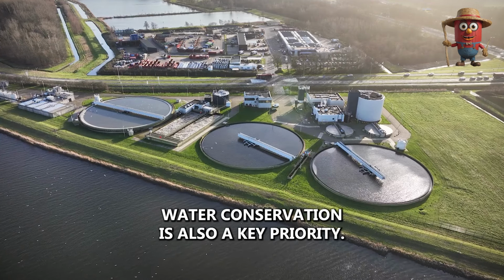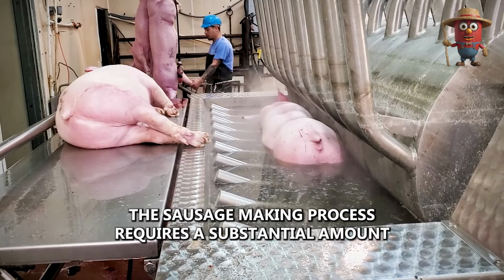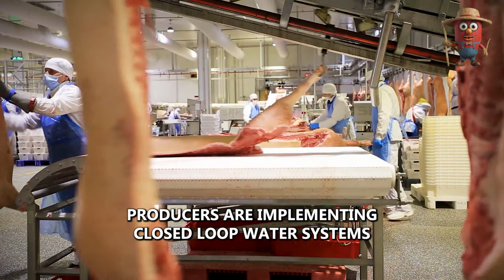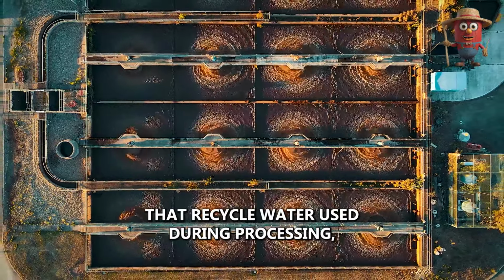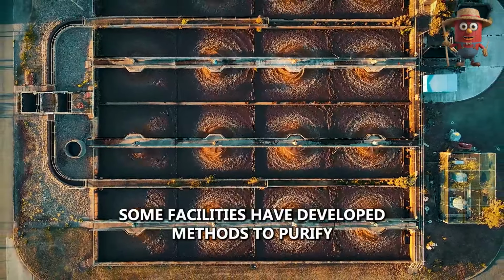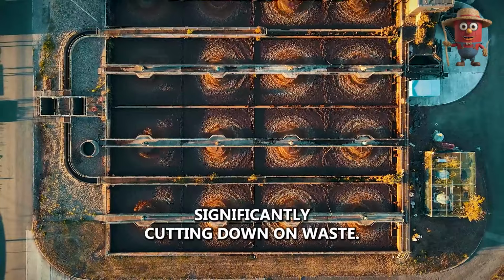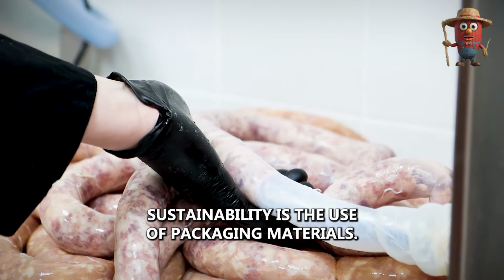Water conservation is also a key priority. The sausage-making process requires a substantial amount of water, particularly in cleaning and chilling stages. Producers are implementing closed-loop water systems that recycle water used during processing, reducing consumption while maintaining hygiene standards. Some facilities have developed methods to purify and reuse up to 70% of the water used, significantly cutting down on waste. Another aspect of sustainability is the use of packaging materials.